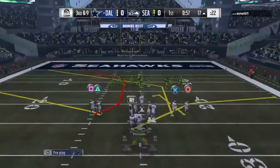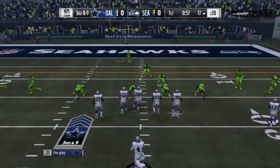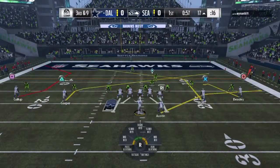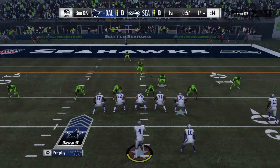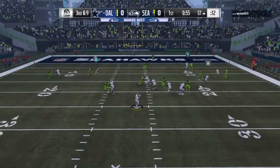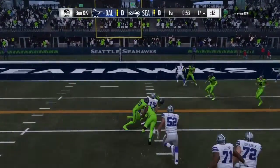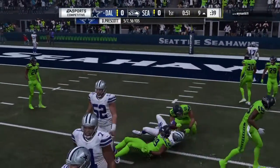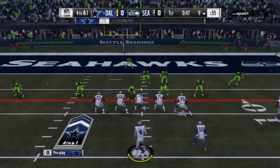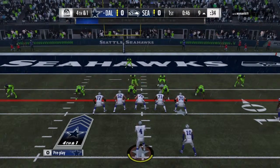The 13th play now coming on this opening drive. Here's 3rd down. Out of the gun. Here's Prescott. And this is caught. It's Cooper. And now they're inside the 10 as he's brought down at the 9. It'll be a gain of 8, but it'll also lead to a 4th down.